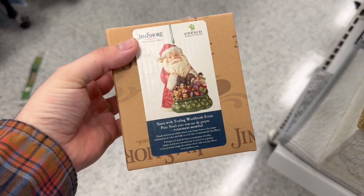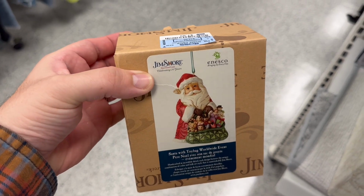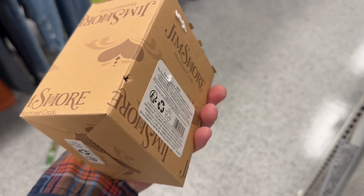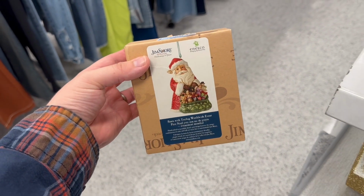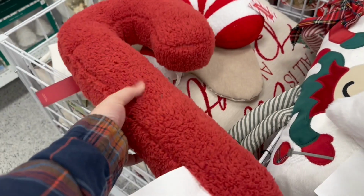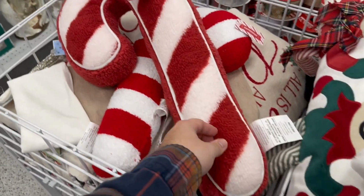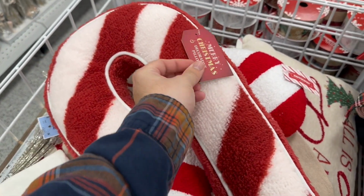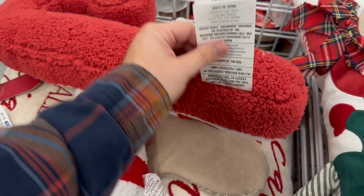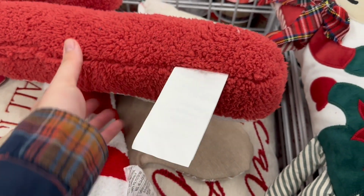And I was actually surprised to have found some Jim Shore. Ross has been getting a lot of interesting brands like Blue Sky and also Jim Shore. I never really expected it. And then I found some of these candy cane pillows. Now I know that there's a lot of viral candy cane pillows going around, and I only found one. This one kind of reminded me of a dog toy, so I didn't really think that I would want this. But the one underneath that one is way better.